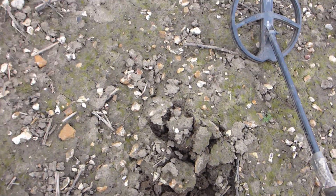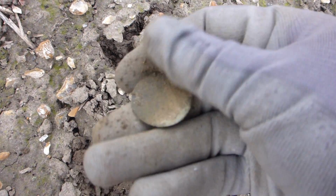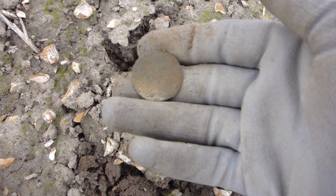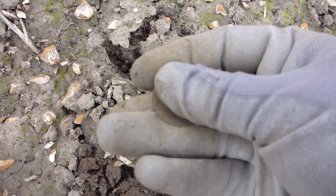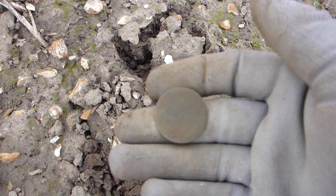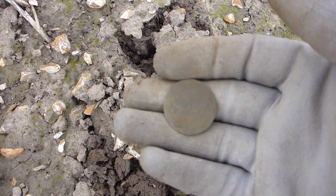Oh, looks like I got a coin. I just put the spade under there, it broke up the clump, and this little coin popped out. I think it's a jetton. Not a lot on it really. I don't normally rub coins, but this one's well gone, so it won't make any difference. Yeah, I think that's a jetton. We'll see if we can get anything off it when we get it home. Things have certainly perked up the last 15 minutes. I think we might have to drive back to this end again.